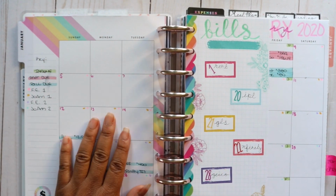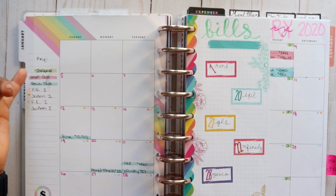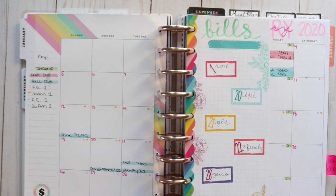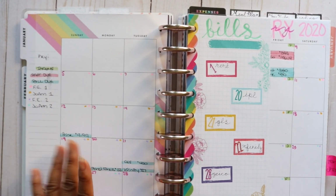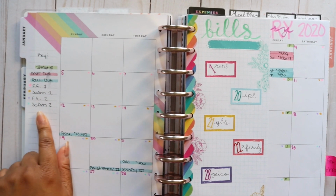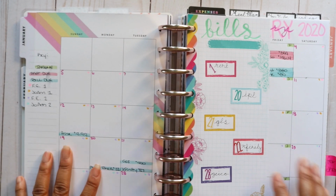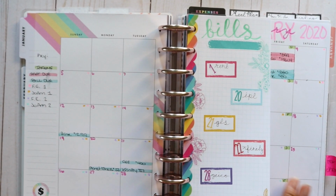And then I have, I smudged, but I put green, mild liner, pink, and then blue. Or was that the red? That was the red. And then blue. And I labeled all my bills. The dots are for my pay periods and my paychecks because I get paid on opposite weeks with my full-time job and my part-time.